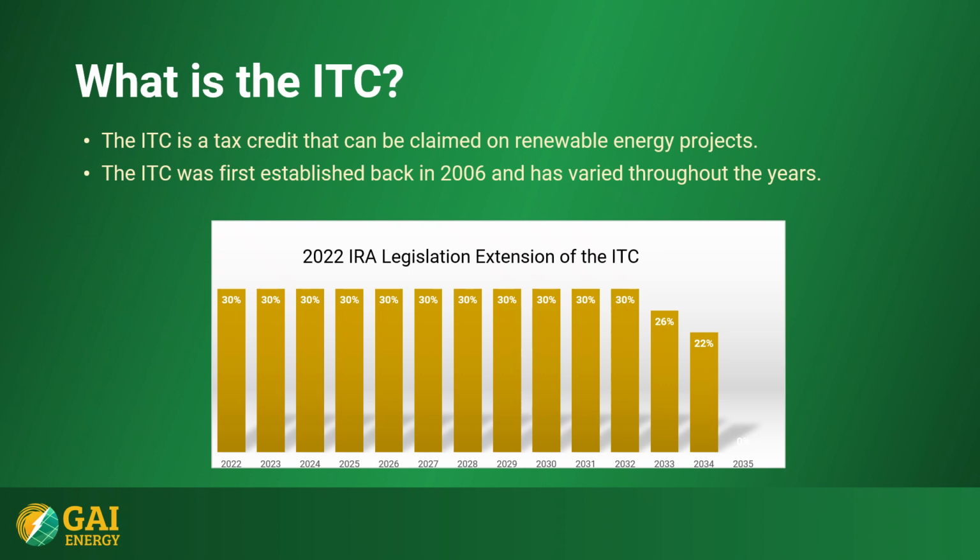That percentage has varied throughout the years, but last year, with the passage of the 2022 IRA legislation, that credit has been extended to a level of 30% from the years 2022 through 2032. It will start to diminish again after that and possibly disappear in 2035. But right now, 30% on any renewable energy project.